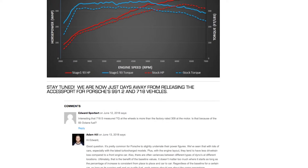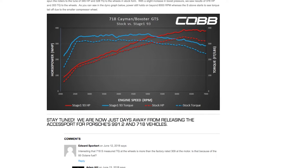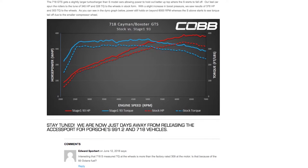Here's the GTS. What about the GTS? This is for Misha's car, because we can hook this up. We can make a phone call. Oh yeah, and you can have this. Okay, well maybe I will. There's no number for the GTS, but it looks like it went from about, I'd say, 340 to 390 horsepower. Hell yeah. And the torque.